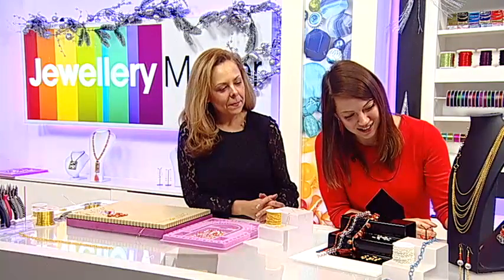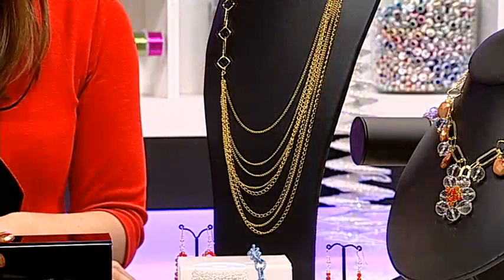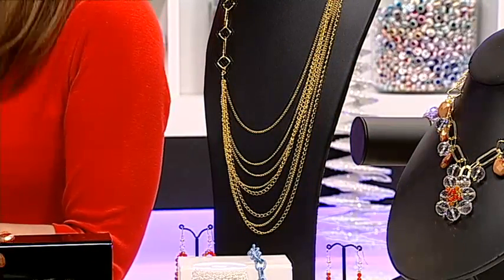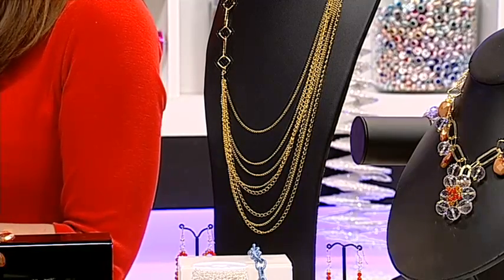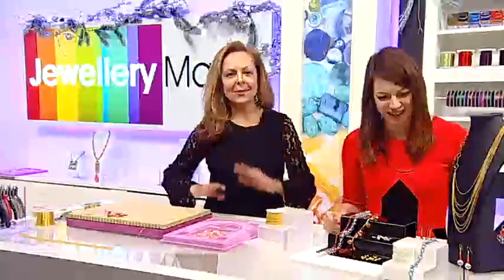Absolutely gorgeous. Love it. And how long would something like this take to make? Oh goodness, really minutes, I would say. It's more the design that takes the length of time, and then actually the excitement of putting it together. So all the hard work has been done by you already, yes, exactly. And once you've got it, stunning.